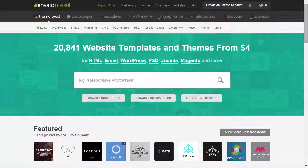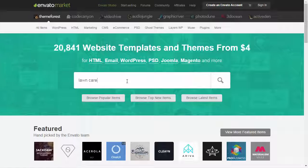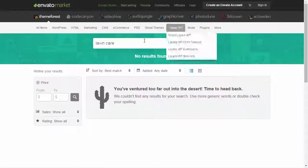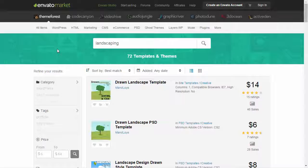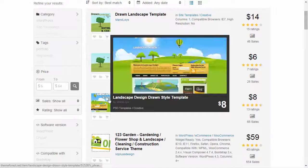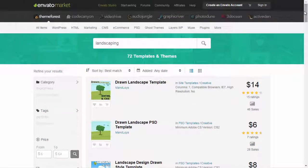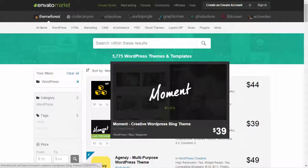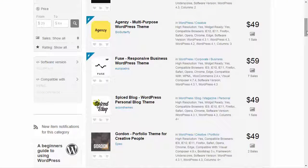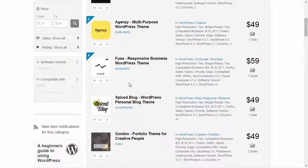Lastly, I turn to some theme websites like ThemeForest, for example. I can type in my niche and I can see if any particular websites come up. Now, nothing came up for that, so I can try landscaping. And there's some different templates here, so I can go in and I can see if there's anything that gives me a little bit of inspiration. If there's nothing for that particular niche, I can also just search for WordPress or Joomla or whatever I'd like, and I can go through some of the different websites as well, because you can always pull inspiration from websites that are not related to your niche.